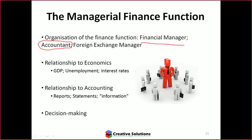100%. Accountants are the information providers. They're drawing up the reports and the statements, and presenting that to the manager. Normally financial managers have an accounting background because they need to know how to read and interpret that information. Good. And you've also got the foreign exchange manager. There could be other roles as well. There could be a creditors department, so a credit manager. There could be a debtors department, so someone looking after the debtors. It all depends on how big the organization is.